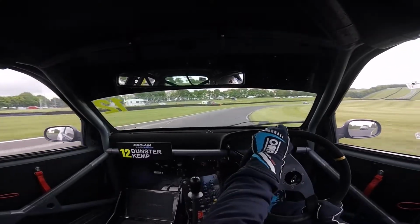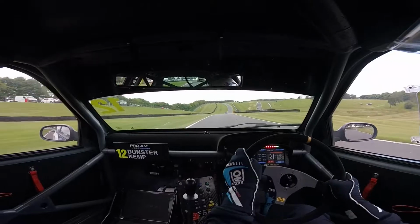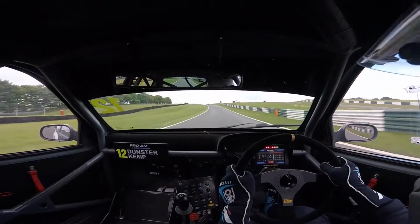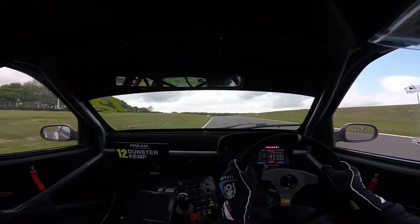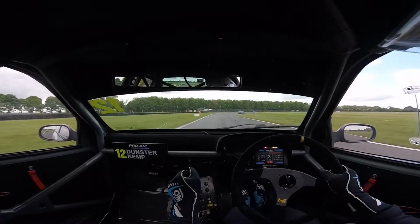Once you start to move through the classes, or should I say further up the overall positions, obviously people's lap times get a bit quicker, so it gets a little bit harder to catch them, a little bit harder to pass them. The importance for us at this stage really was just damage limitation and get ourselves as high up the field as possible.